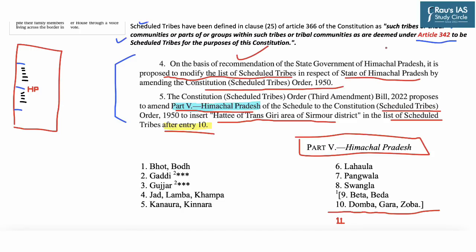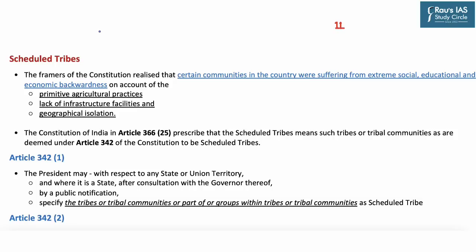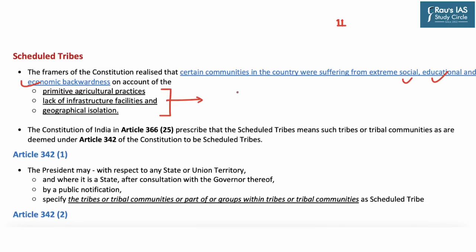And here you also need to know about the importance of Article 342 of the Indian Constitution. Talking about scheduled tribes, you also must know the criteria based on which any community is considered a scheduled tribe. The framers of the Indian Constitution realized that certain communities in the country were suffering from extreme social, educational and economic backwardness on account of three important aspects: primitive agricultural practices, lack of infrastructure facilities and geographical isolation. Based on this understanding of their primitiveness, certain relaxations or benefits were provided to them under Article 15 Clause 4 and Article 16 Clause 4 with respect to education and public services.